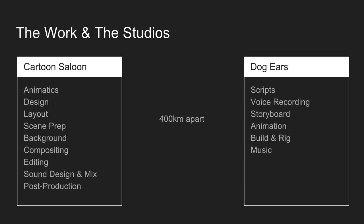We had two studios working on it, so we had the pipeline split between the two studios. Cartoon Saloon took the majority of the work here in Kilkenny, and Dog Ears, who were based in another country, 400 kilometers away, took another section of the work. But this meant that the episode was constantly shifting back and forth between the two studios, so we had to transfer assets, files, and different formats back and forth reliably.